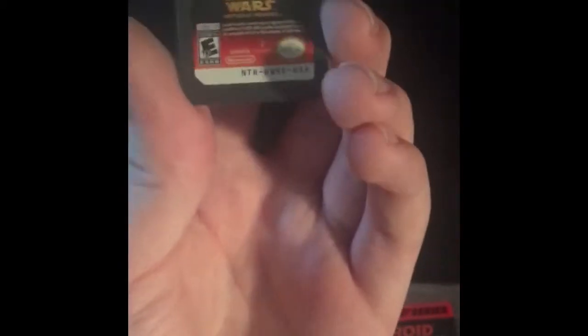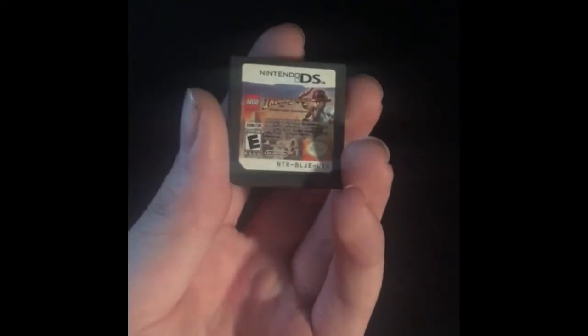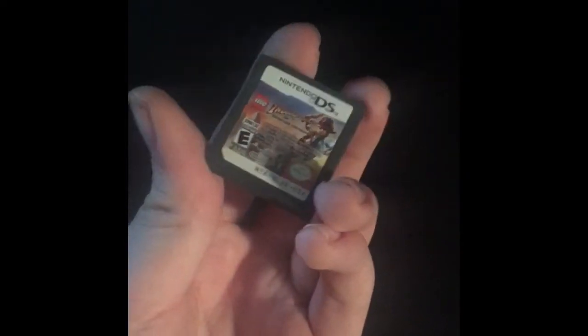Fun fact, I found this on a couch. Yeah, it was at my grandma's house. They saw a DS game in the couch. It was weird. Next up, Lego Indiana Jones 2 on the Nintendo DS.